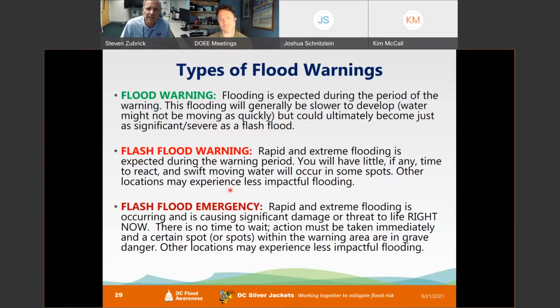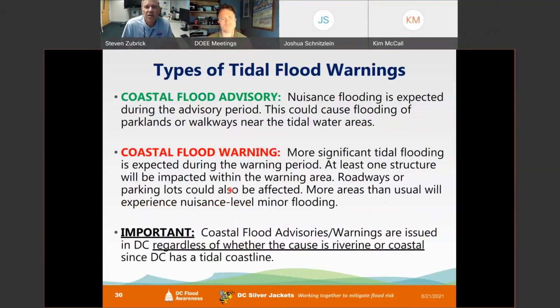We'll get that word out to the media. And that's rapid and extreme flooding that is occurring and is causing both significant damage and/or a threat to life now. In terms of coastal flooding, we have the Coastal Flood Advisory, which is nuisance flooding. That's flooding of parklands, walkways. Then we have the coastal flood warning, which means that at least one structure or more is going to be impacted.